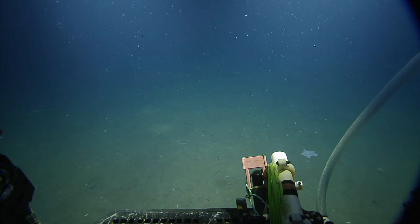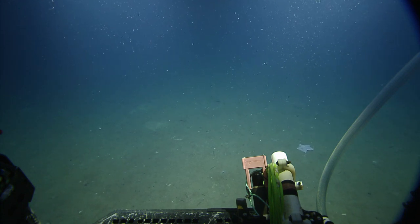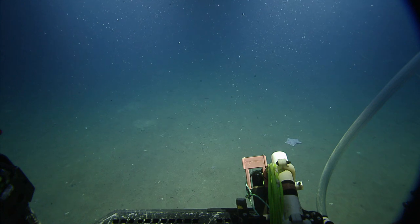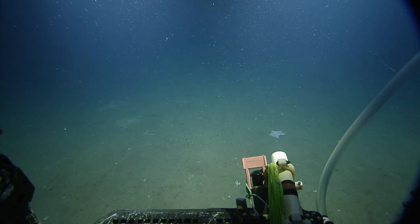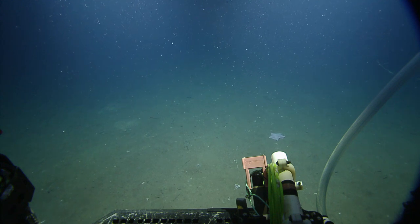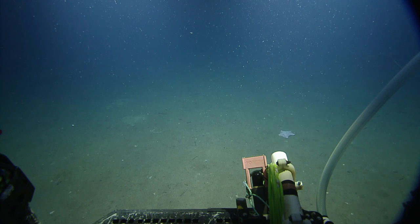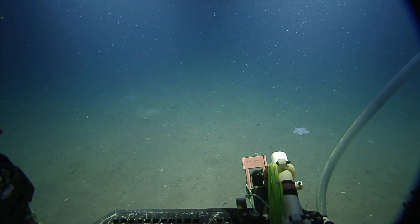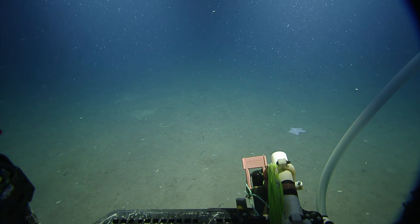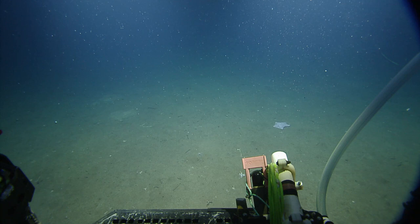What else can we look at? The sea star's little buddy. I've seen those in the water column. I haven't seen those on the bottom before. So I'm going to do a DVL reset from that heading change that we were mentioning. What's that over there? That's just cable? Cable, yeah.